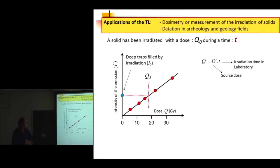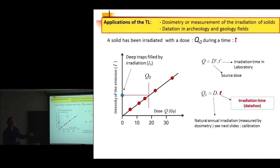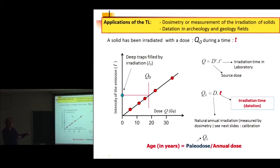And you have the radiation time in the laboratory, the source, in comparison to what you wanted to observe. This is the dose received by the object for which you want to determine the age. And this is the time. And you just have to divide. So this is called the paleodose. This is the dose received by the object during all the years that it stayed within a space.